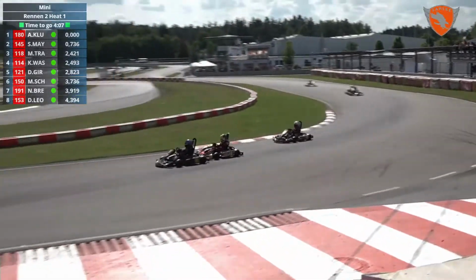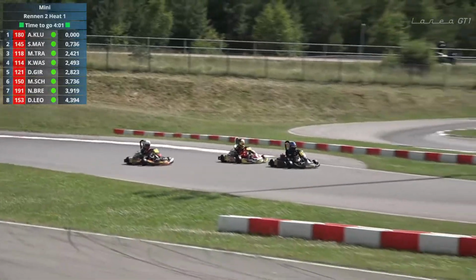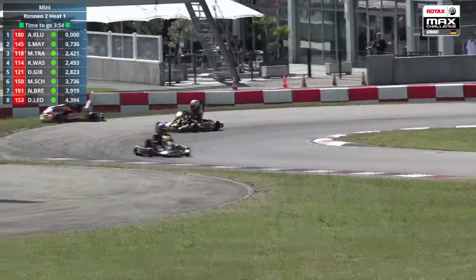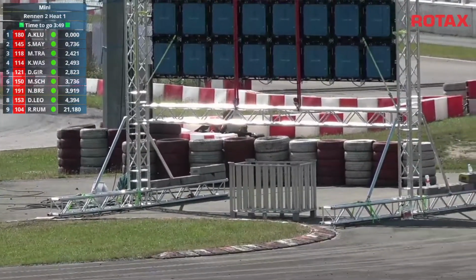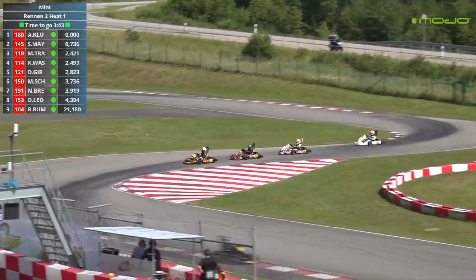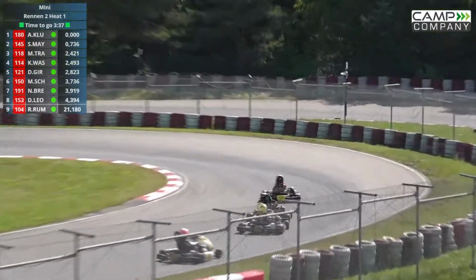Washington waiting for his opportunity to strike, but then this is bringing in the 121 of David Girouche. So Girouche looking to see if he can get past Washington, gets a good run coming out of turn 5, looks through into turn 6. Oh, and he clashes with Washington, and Washington into the polystyrene barriers off of turn number 6. David Girouche went for the move, and all of a sudden, Washington is now out of the race, so he becomes the first retiree this weekend.